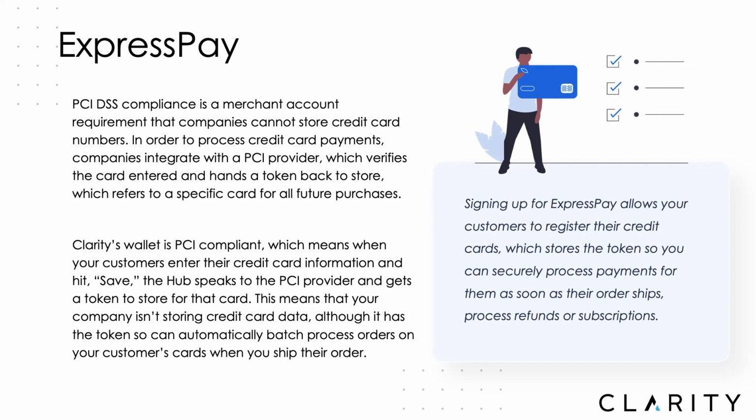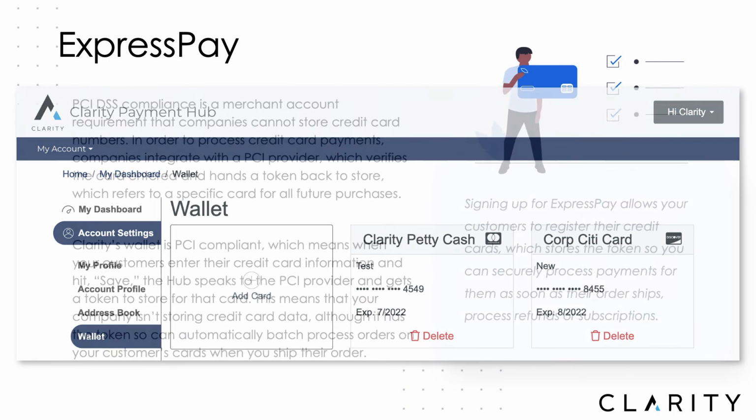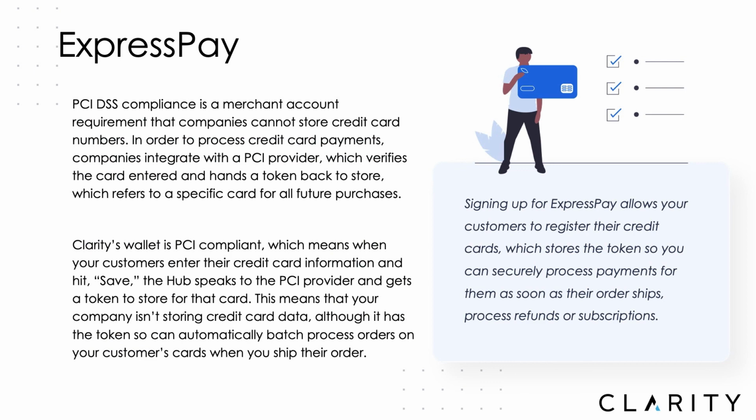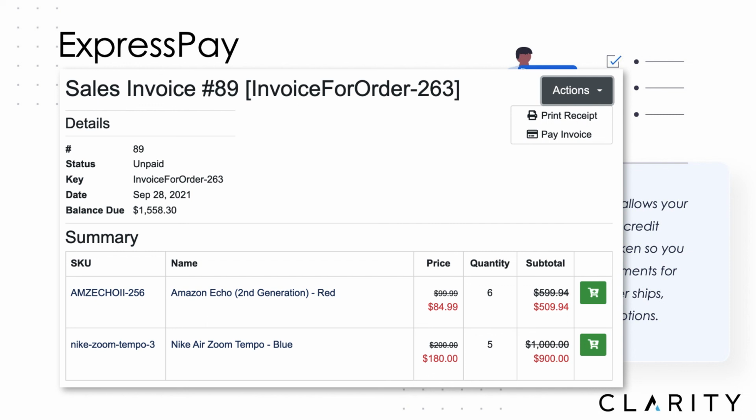So what we've done is make it as simple as logging into Amazon, seeing an order, and paying your bills. This customer portal is just like an e-commerce interface. You log in, and with ExpressPay, you literally have a wallet. You add a card, type your card information, give it a nickname, and hit save. It automatically goes up to the payment gateway through our Clarity Connect technology, registers and gets that token, and stores it in the database. It could literally be nicknamed Ron's Visa, so anytime an invoice gets posted, I can go in and pay my invoice.